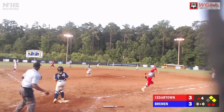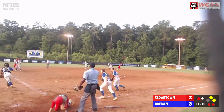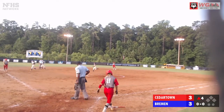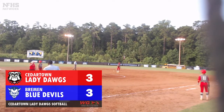That one's going to be hit up the middle, and it's going to get through. The runner's around third. The throw home, play at the plate, and she is out. Yep, they got her. Great throw in from center field. Lady Dogs tried to take the lead there, but she was gunned down at home plate. An outstanding throw.